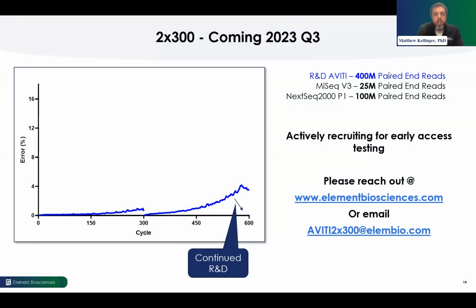I'd like to provide an early look into the progress, and what you can see is already strong performance in terms of read 1 and read 2 over 600 cycles. We believe this is enabling for many applications today. And a key difference between the platforms that you can run the 2x300 application on is going to be in the number of reads. On the Element platform, we're generating 400 million paired-end reads at these error rates today, versus vastly fewer paired-end reads on the MiSeq and NextSeq platforms.